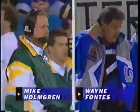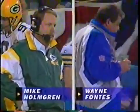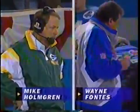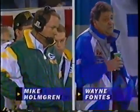Terrell Buckley's third interception of this season. Something's happening down on the field. They're taking one of the Packers over to the sidelines. Harry Galbraith, it's either equipment or he's bleeding or something, and they have taken him to the sidelines, and they are working on him.